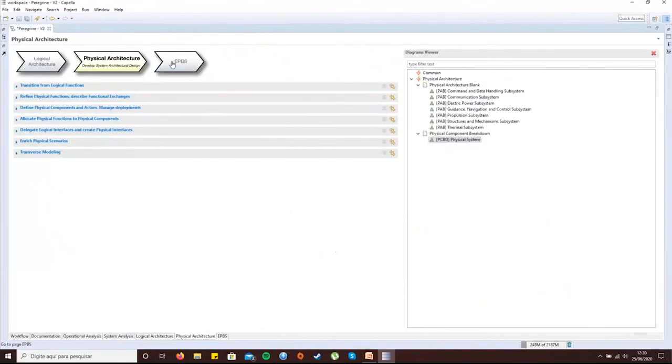Finally, on the physical architecture, we add the physical components present in our system. That way we have how our system will be developed and built once we are not in the digital way. This is how the physical system shall be built after we finish Capella, for example. What companies we are going to buy from, how the system will be.